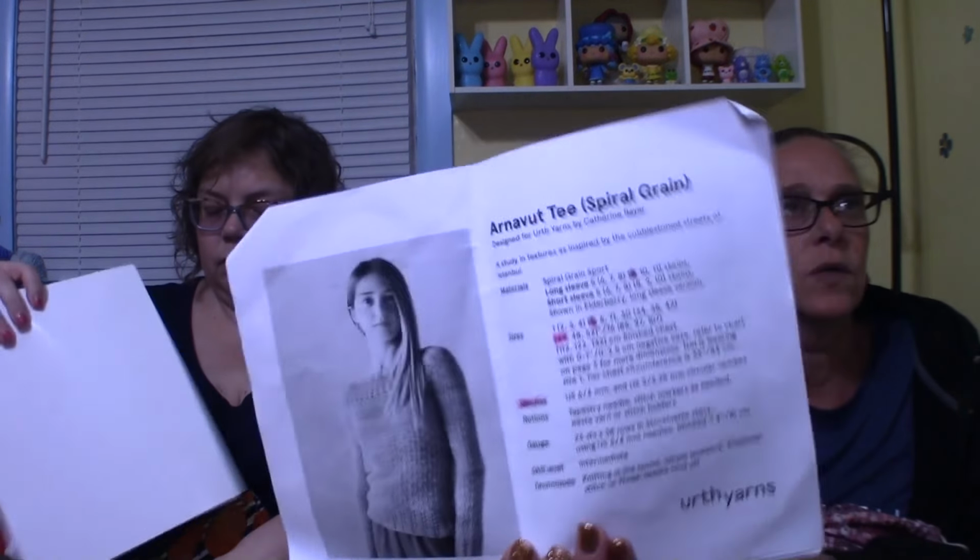All right, my last WIP. I have a lot of WIPs, just none that I worked on. It's the sweater that I'm still knitting for Arkansas Yarn Co. for a sample, and I had shown it last time. The yarn I'm using is Spiral Grain Sport in the Sycamore color.